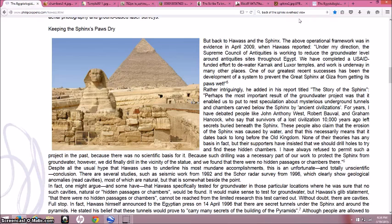It says, rather intriguingly, he added in his report titled The Story of the Sphinx, perhaps the most important result of the groundwater project, and that is just a project that is taking groundwater out of these ancient sites because it is threatening the integrity of these structures. He says, the result of the groundwater project was that it enabled us to put to rest speculation about mysterious underground tunnels and chambers carved below the Sphinx by ancient civilizations.